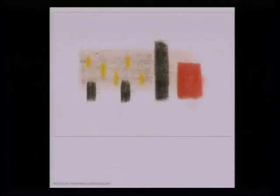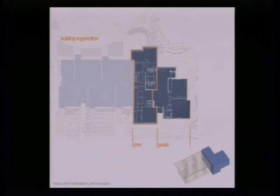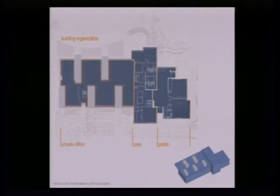So the diagram is pretty simple. It's a long building with a public end. There's a public piece of the building, which I'll talk about later. And then there's a core that divides that public part of the building from the office block. And within this private office block, this is where all of the magic happened.